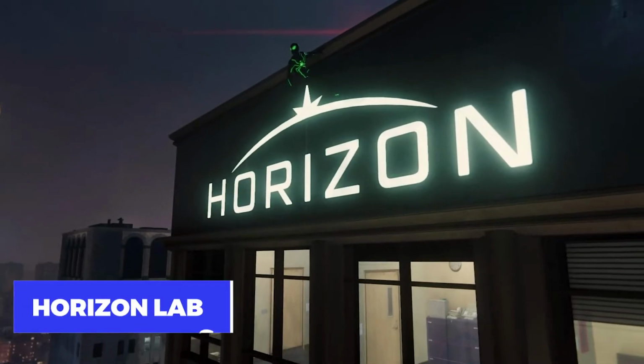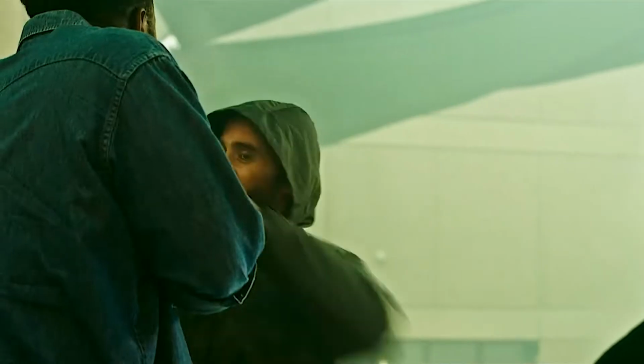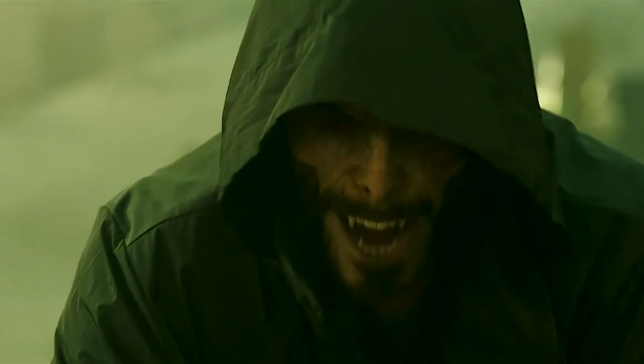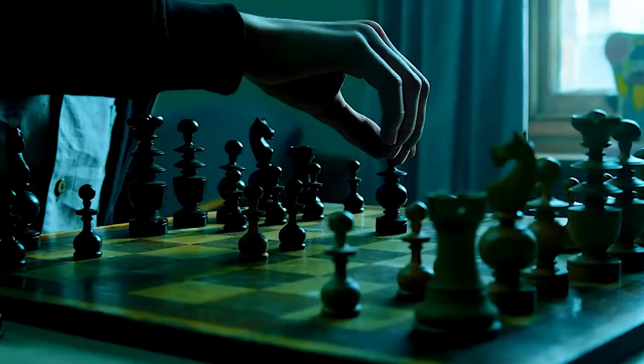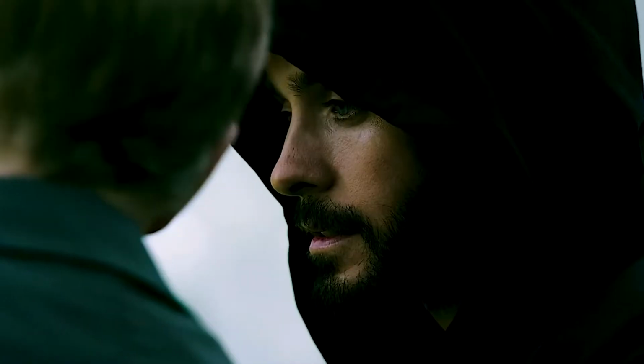Next up, Horizon Labs. If you've seen Morbius, you probably heard several references to Horizon Labs that you probably didn't quite understand, but it's what the Marvel geeks would consider a deep cut. This is where Morbius looks after children who have the same blood disorder as he does, and conducts research into curing the condition as well.